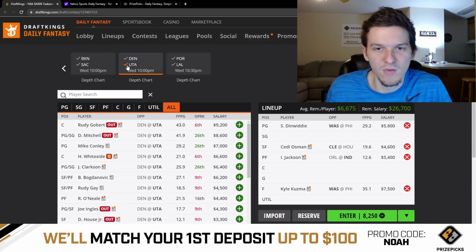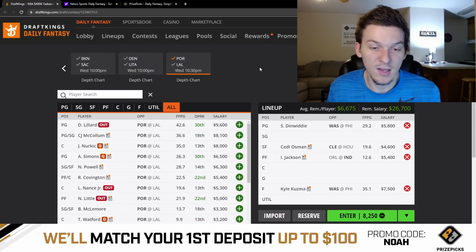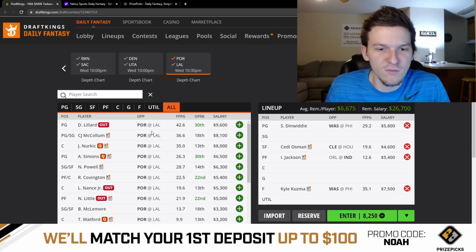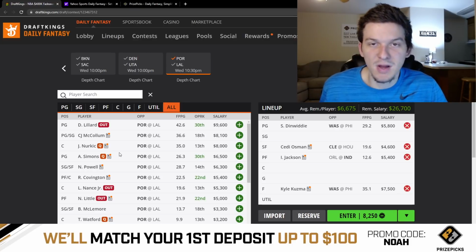I think we can go ahead and move on to the last game of the night. So, Portland and the Lakers. This is a pretty good one, pretty appealing game. Two pretty fast-paced teams, two bad defensive teams as well. Starting off on the Portland side, we kind of know the main guys here. CJ McCollum, Jusuf Nurkic, Anfernee Simons, Norman Powell, Robert Covington. Those five guys, the five starters, they're all going to play pretty big minutes if this game is close.